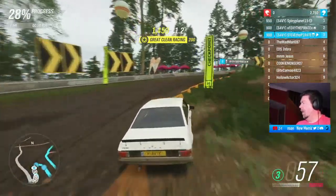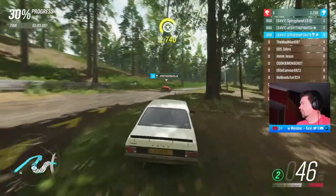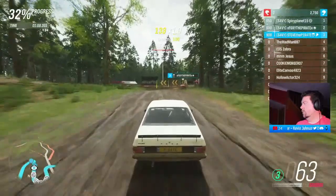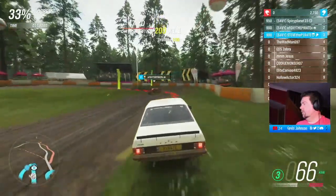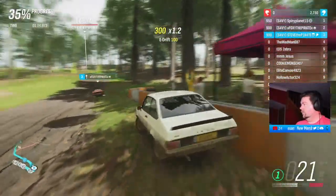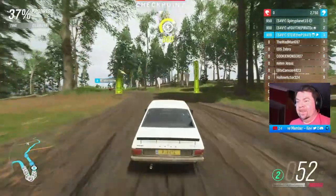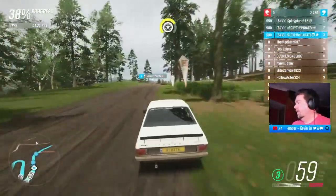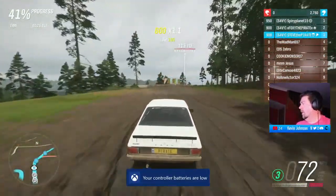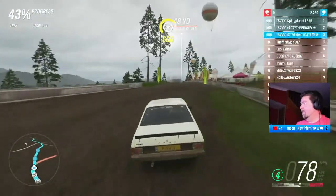I had to handbrake then to get the back end to go through the gate. Driving way too forward then. What we got here? I'll come back to chat after this race. Hey, that's what I like to see. These batteries just don't last anymore.